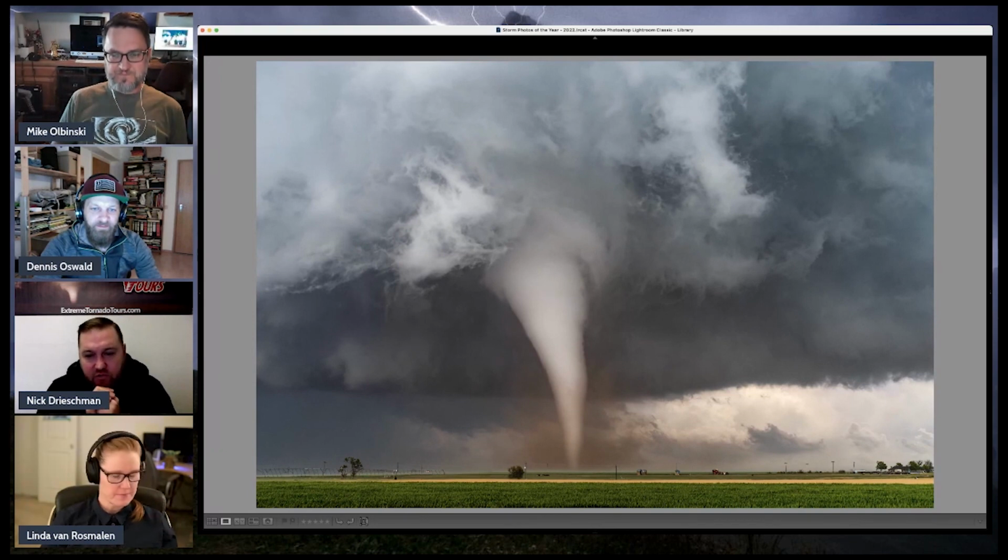I felt that it was shot very well. It's very sharp. It's even. The dust cloud is proportionate to the tornado. I thought that this one just really had it all for me. I think there might be some small technical things in there, but I had trouble picking this one apart, to be honest.